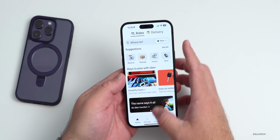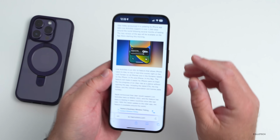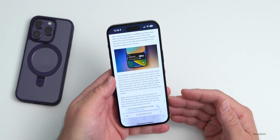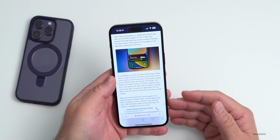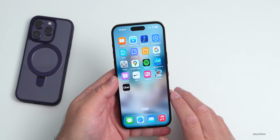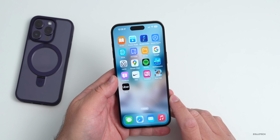They updated the app today, and you can see what it would look like here for Live Activities and similarly in the Dynamic Island. That's something that should be rolling out to over 1,200 cities starting today. That was something that was in testing. If you want to try it out, that's the first thing if you're looking for a ride-sharing app.